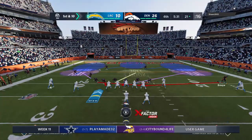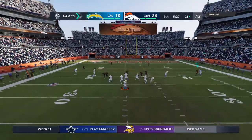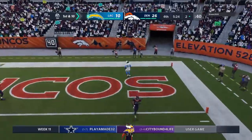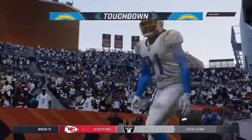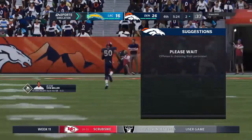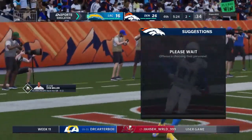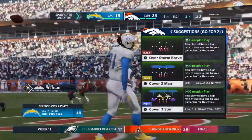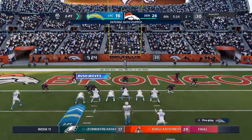Here's 1st and 10. Again, Herbert. He finds his receiver, Williams, for a Charger touchdown. Touchdown. Mike Williams, his 3rd touchdown now on the year. And the Chargers, they're able to cut into that deficit. Solid response that time by a young quarterback. Last drive, interception. This drive, the touchdown pass.